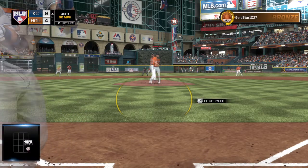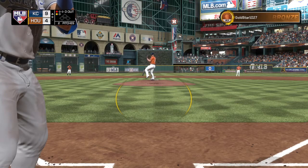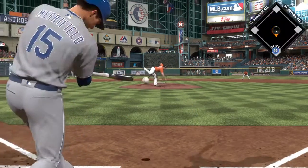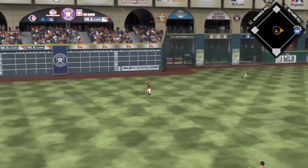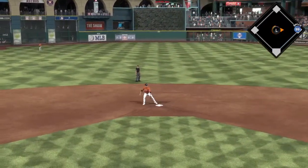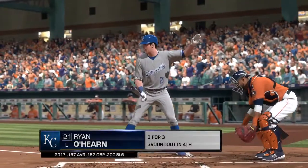1-1. And think about it. In game 1 of this series, they've already had to go deep into their bullpen. This could affect them for the rest of the weekend if they don't get really good starting pitching. And that finds some outfield grass. It's a base hit. With that, the Royals have their leadoff hitter aboard to start out the inning.